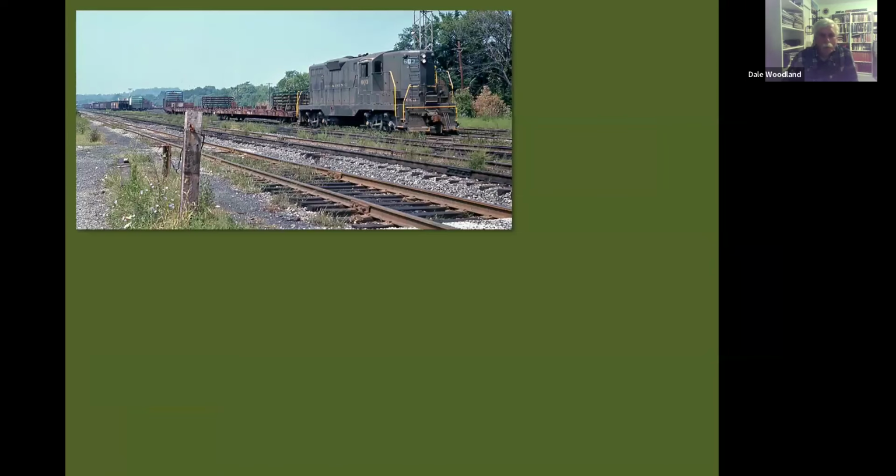And there's one of the times that a GP7 was used to switch the yard. It was a flat yard. There was no hump, which didn't prevent them from goosing it up, and the brakeman would cut off and let the couplers open, and the cars would drift to whichever track they were going on.